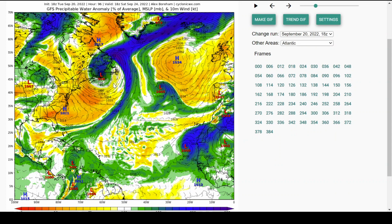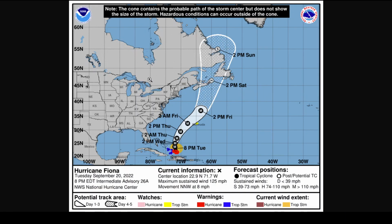And of course, with a system this deep, you're also going to have those very, very sharp wind gradients and likely some strong, possibly damaging winds. So that's definitely something you should be keeping an eye on up here in Atlantic Canada, because it looks like within the next 4 to 5 days there could be a pretty significant extratropical low up in the area from the remnants of Fiona. If we look at the official NHC cone, it's expected to make that turn more to the east, pass a little bit west of Bermuda, and turn more left as it phases with that trough and eventually affects Atlantic Canada.